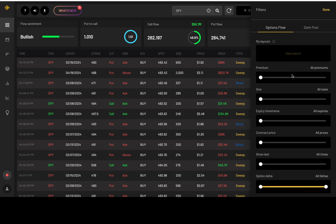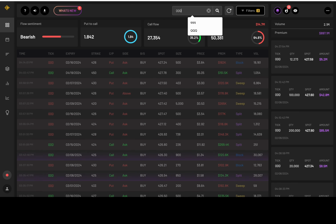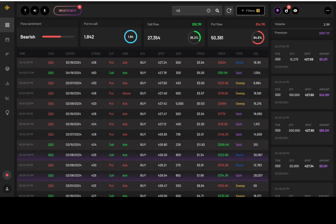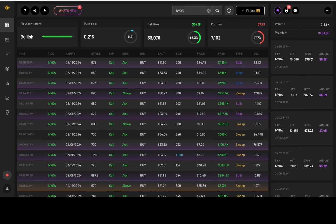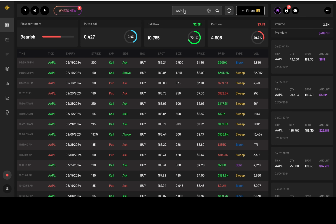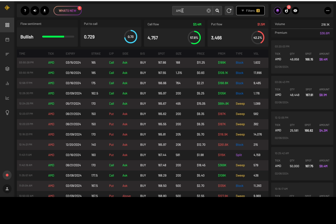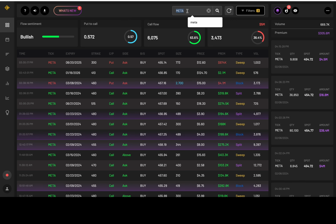Here's the SPY filter for 100K premiums or above, and it is bullish. Interesting. Triple Q is bearish. IWM is bearish. NVDA is bullish. Tesla is bullish. Apple's bearish. AMD's bullish. Netflix is bullish. Meta's bullish. Okay.